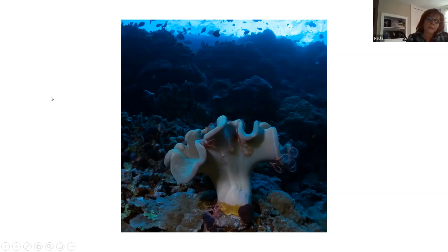Sometimes I find some unique things like this vase with the brittle stars. This is Maldives, and I'll let you know when we get to Bonaire. I'm just going to go through and take a peek at them. I use different angles, and sometimes I use different slides for colors. So here we go.